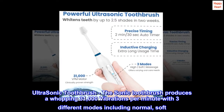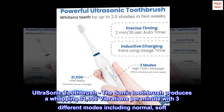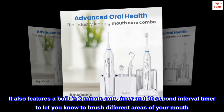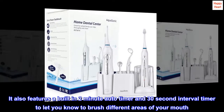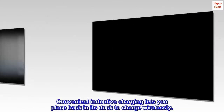UltraSonic Toothbrush. The sonic toothbrush produces a whopping 31,000 vibrations per minute with 3 different modes including normal, soft. It also features a built-in 2-minute auto timer and 30-second interval timer to let you know to brush different areas of your mouth. Convenient inductive charging lets you place it back in its dock to charge wirelessly.